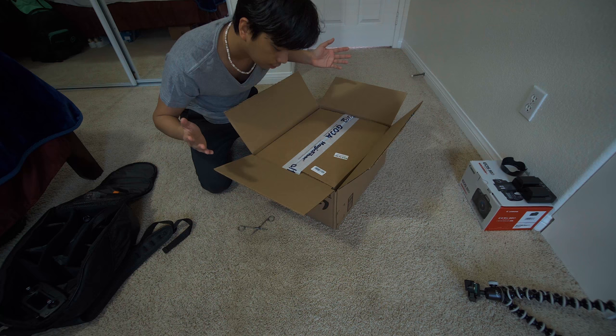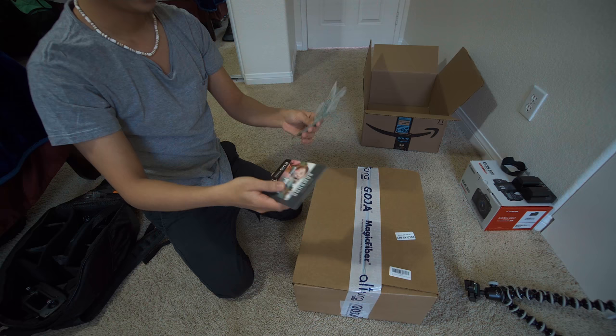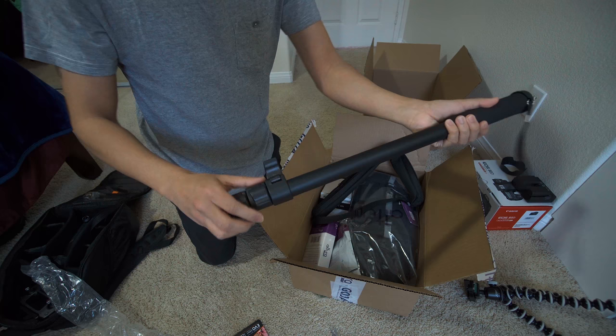It arrived! It actually arrived. I wasn't expecting this to be sooner. It is right there. Sold a set. Right there, Sigma, the lens. This one arrived too. SD cards. I need this for my GoPro. Yes! I think this is the monopod. It's a cheap monopod, but it should be usable.